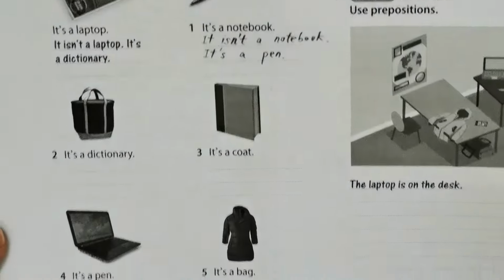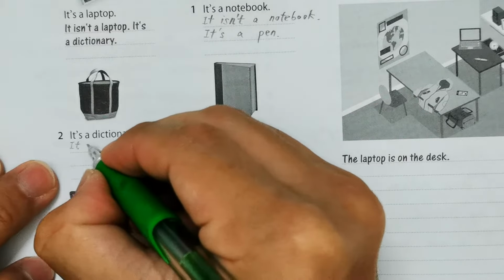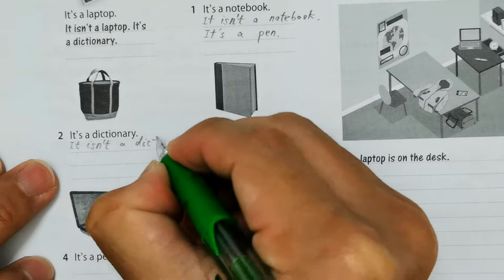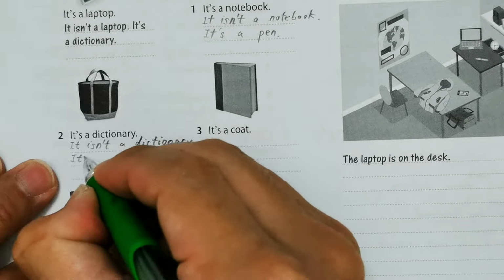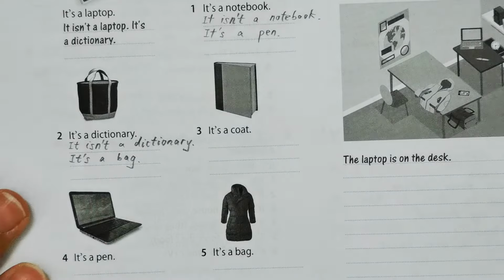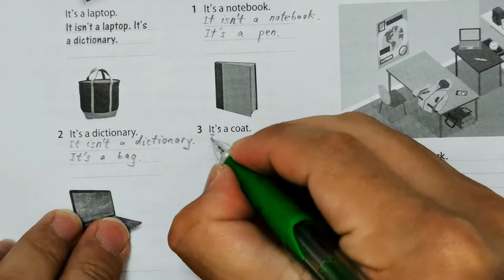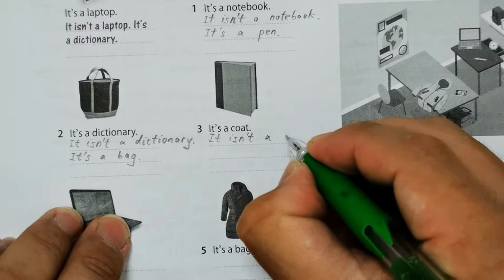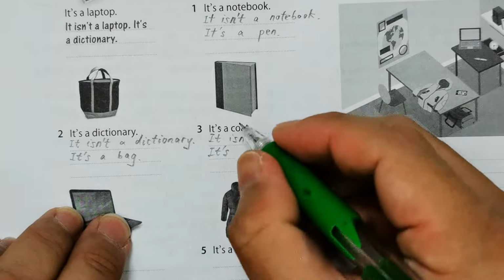And next, number 2, it's a dictionary. So it isn't a dictionary. So it's a bag. And number 3, it's a coat. So it isn't a coat. So it's a book.